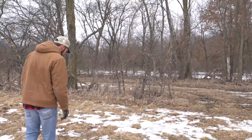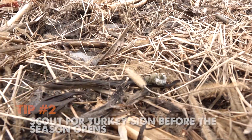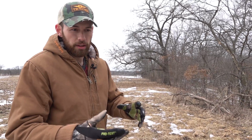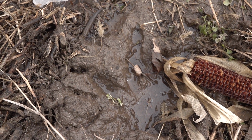This time of year is a real good time to find turkey sign. Look right here, Ted. See that turkey poop? And the reason why it's a good time is because this snow is melting, the ground is starting to thaw out a little bit, so it's going to hold fresh tracks. But that's generally what we're looking for. Turkey tracks are the #1 thing.